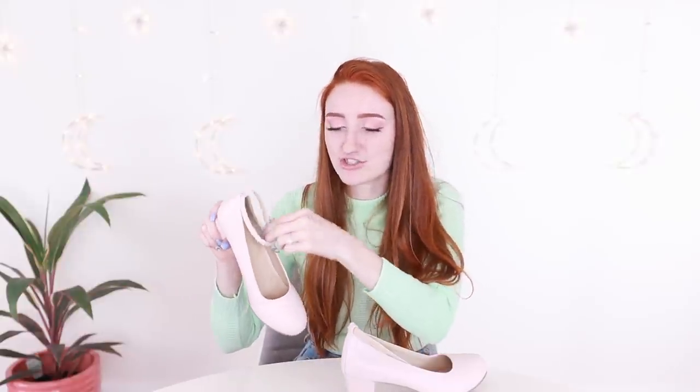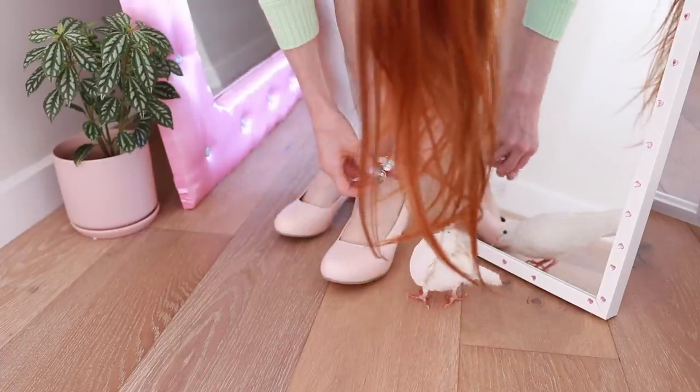These are some of my favorite style of shoe. I love shoes that have this little strap here. They're so easy to put on, again with socks and stockings. These look super cute.